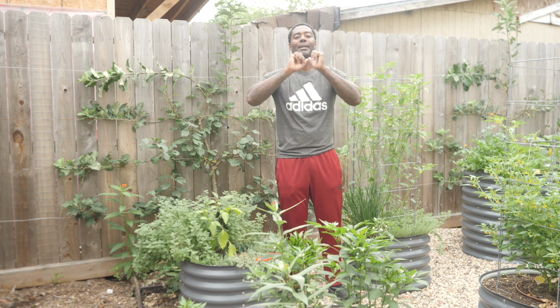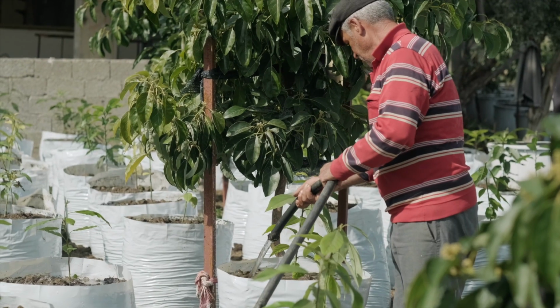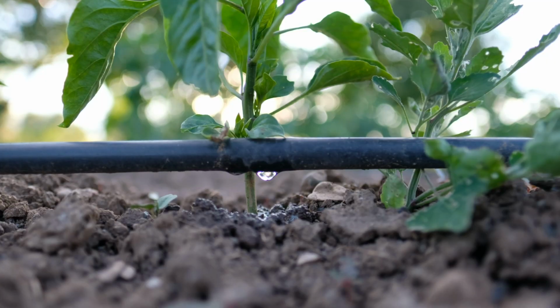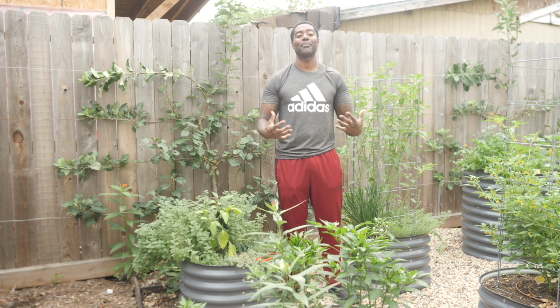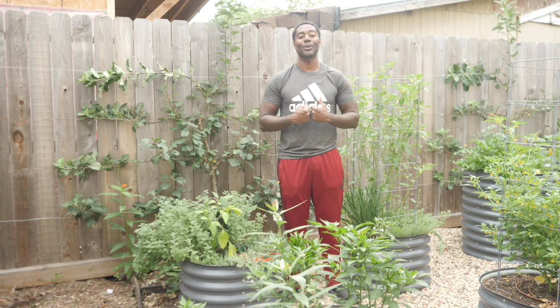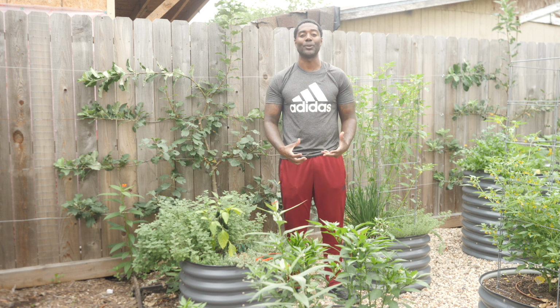Number 6, make sure you keep your newly planted shrubs, trees, or lawn watered properly. And that means we need to make sure that we are deep watering our plants. Deep watering is the process where you slowly apply water to all of the soil around your plants. Since the water is being applied slowly, it is able to work its way down deeper into the soil.